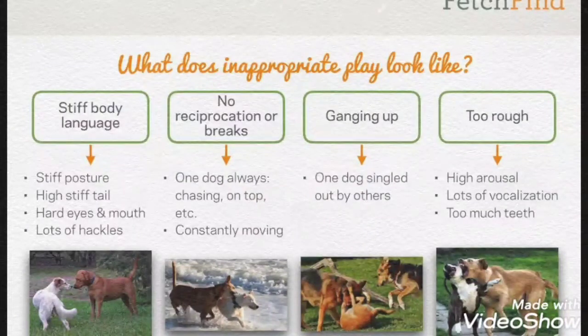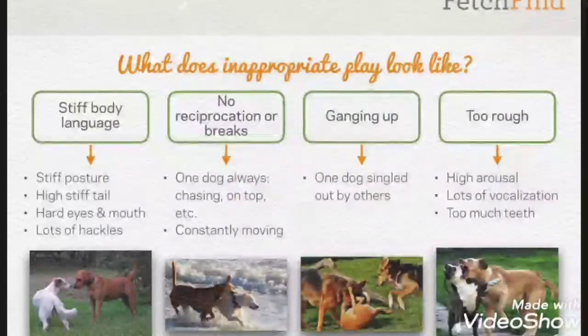No reciprocation or breaks. Dogs that just won't stop playing need a break. The break may look like taking the dog out of a playgroup for 5 minutes or having the dog sit near you and petting them for a while. You can be creative with the breaks. Again, you'll hopefully start to see the dogs breaking themselves up.